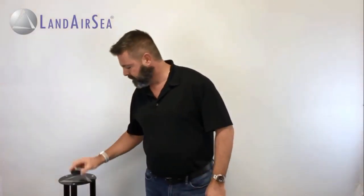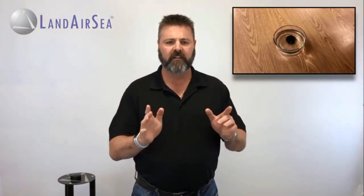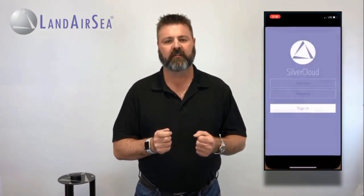To show you how strong this magnet is, this stainless steel stand weighs 10 pounds. And as you can see, the 54 can easily pick it up. And because it's completely waterproof, you don't have to worry about rain, sleet, or snow damaging your device. Tracking the 54 is easy using the Jrxngjdp Silver Cloud app.